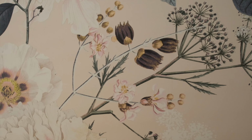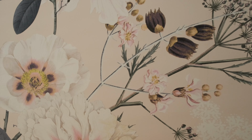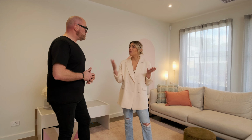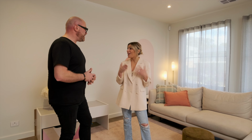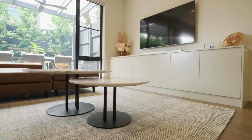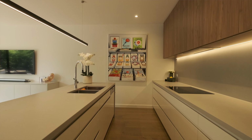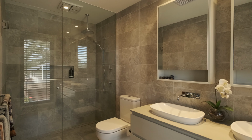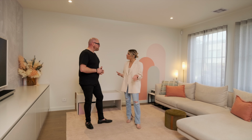I also feel like the material selections are really pared back and simple, but it works because you've jazzed it up with all of the Graphico wallpapers. So I like even the cabinetry, just soft tones. The kitchen's got soft tones. The bathroom, just one simple tile. But I feel like it works so well with all the walls being decorated.